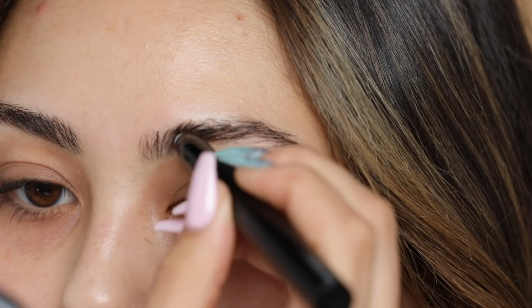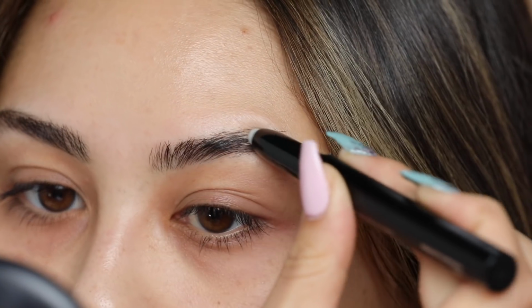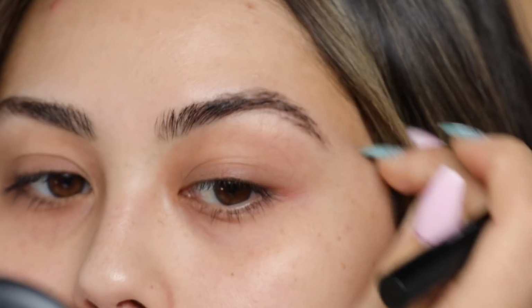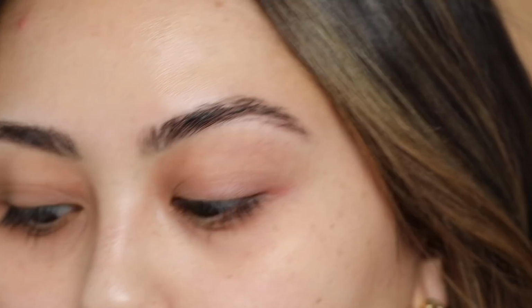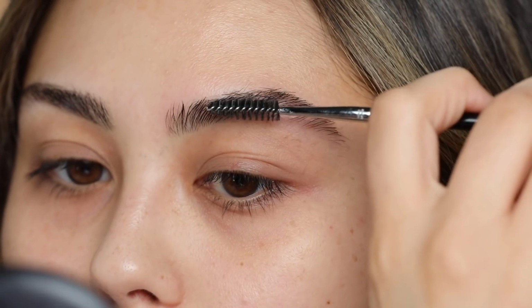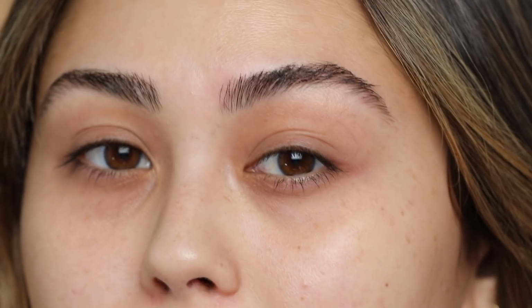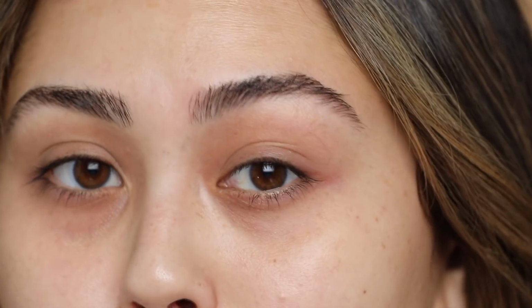All I do is I go through the brow, swipe the product through, and it's actually like a wax. It's a really sticky formula. So then I go in and brush everything through. Do you see how it's creating? It's almost like a brow gel, but the prep step instead of the after step.